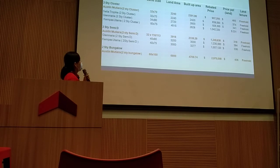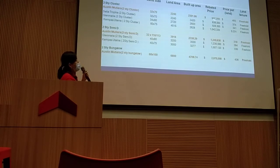Okay. This one is where we compare with the surrounding projects. Currently we also sell Glenmarie, this one Glenmarie Kapas Utama. Now we also have the landed project for this, so you can see the price. Actually, overall it is still comparable.